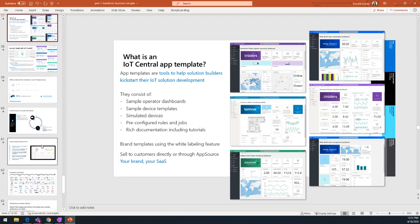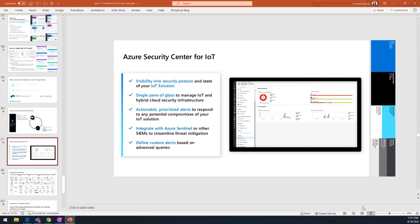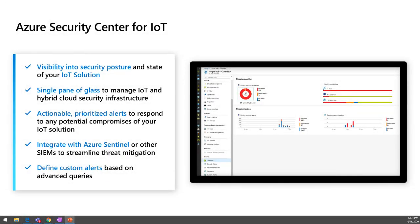All right, so one thing I would like to show is security. We've said a couple times now security is really important. So for security, we do have Azure Security Center for IoT. Azure Security Center has been around for a while now. What's great about this is that you're actually able to see across your full IoT solution, not just IoT Hub, but across your full IoT solution. So think of VMs, your databases, all of that. You're able to see if there are vulnerabilities. You're able to see if there was a person who tried logging into your device.